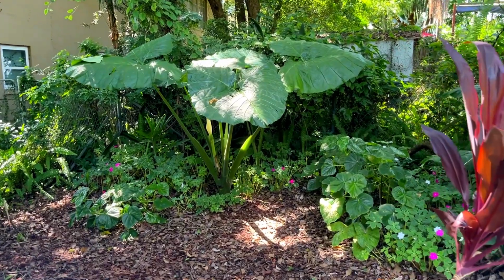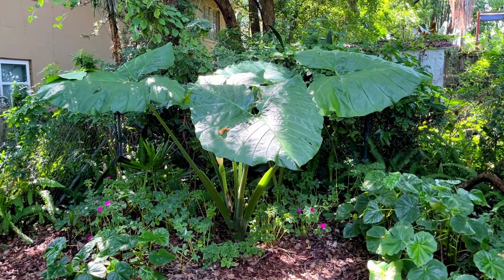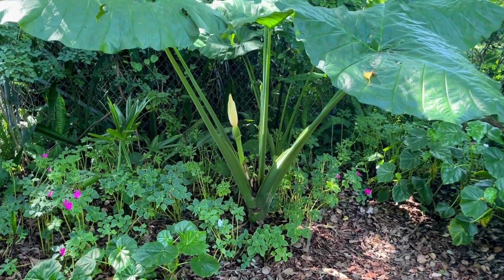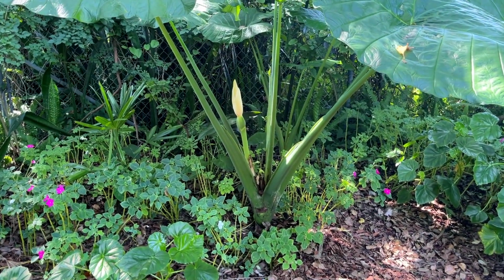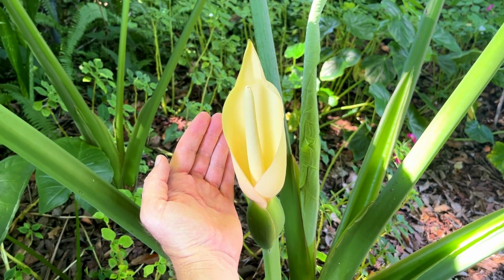Moving into my back shade garden area next, you can see just how big my mammoth elephant ear plant has gotten. It's easily 6 feet tall. And then looking down at its base, you can see it's blooming. It's actually been blooming for the last 3 to 4 weeks. These flowers are huge. They kind of remind me of giant peace lilies.